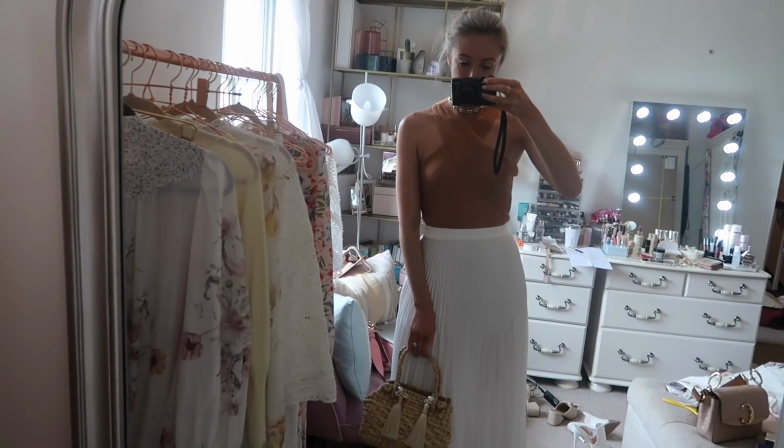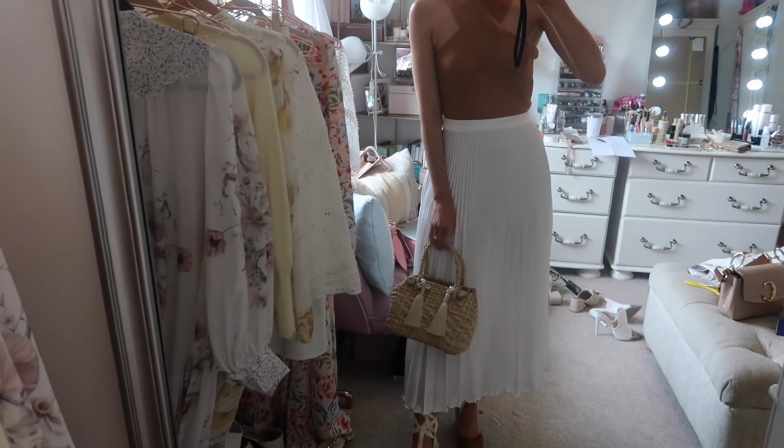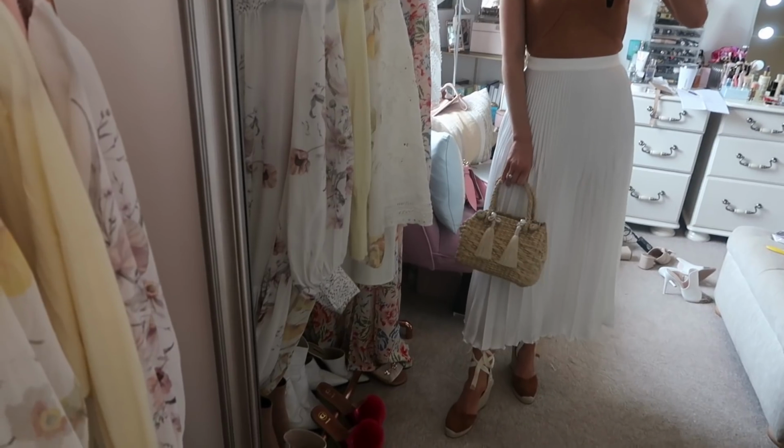Please excuse the pile of clothes behind me, which seems to be growing as I continue to pack, but this is another outfit that I've put together, possibly for our dinner in the desert.